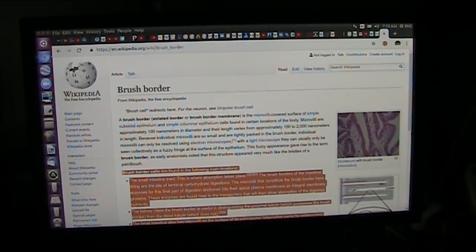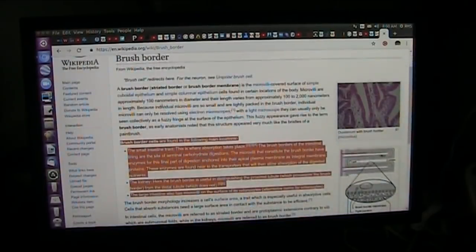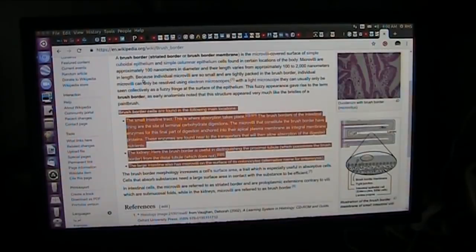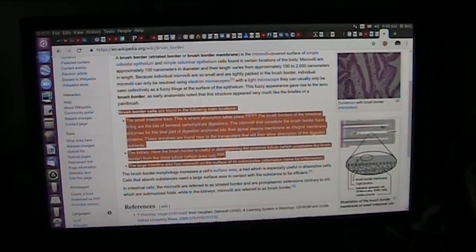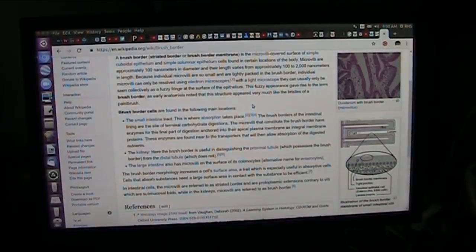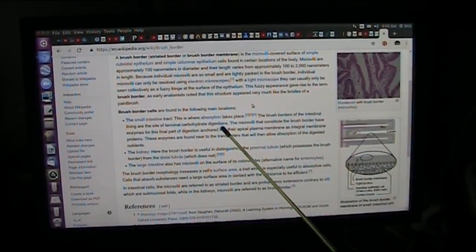Now, brush border, there's a bunch of stuff out here about the sizes of them. They're so small they can't see them. All they can see is the tiny little fuzzy thing. So here's what it says. Brush border cells are found in the following main locations. The small intestine tract. Here, I'm going to take this out of this. So, the small intestine tract, there is where absorption takes place of all the things you want. The brush border of the intestinal lining are the site of terminal carbohydrate digestion.